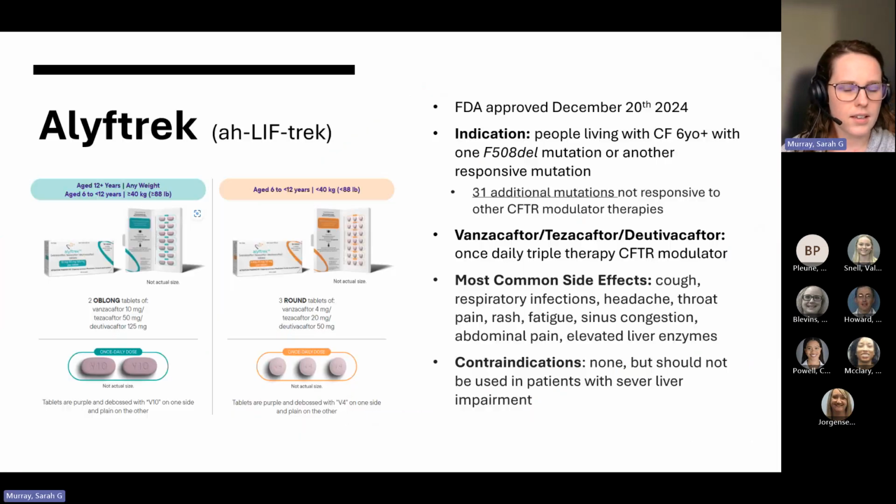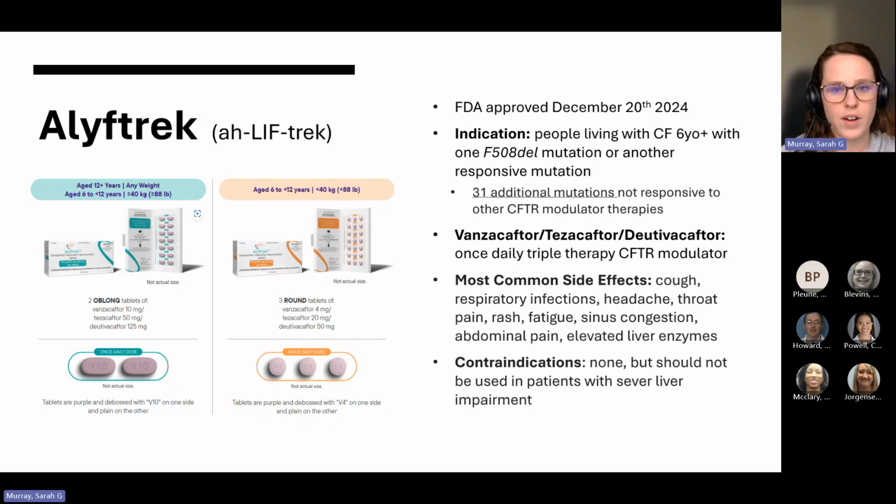let's see. So we have a new modulator. We spent a lot of days trying to figure out how to pronounce it. It is pronounced Alyftrek. I still can't even say it. Alyftrek. It was approved December 20th, 2024. It is approved for ages 6 and older with at least one F508 deletion mutation or another responsive mutation.